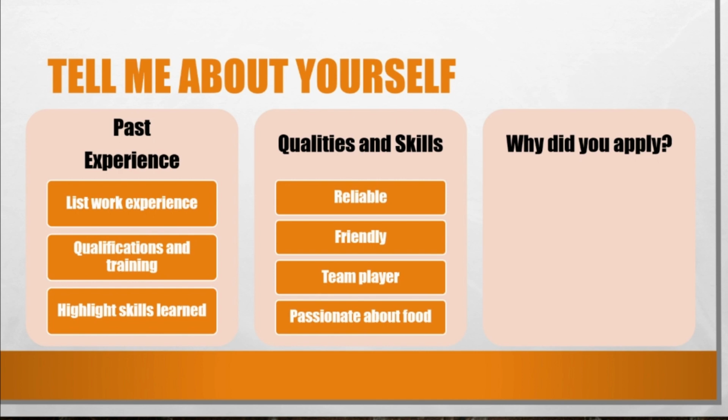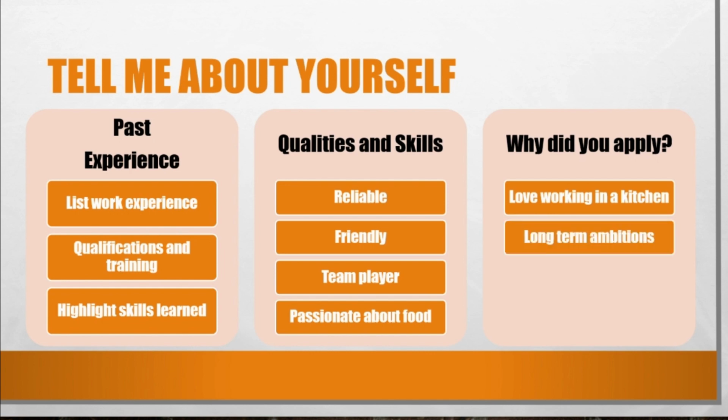Then, when you're rounding off your answer, actually explain why this is the right job for you. So, say things like you love working in a kitchen if you've got experience of that. Be really positive about it. Talk about your long term ambitions.